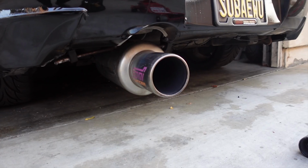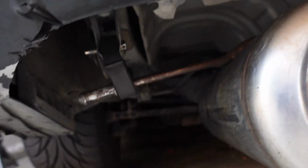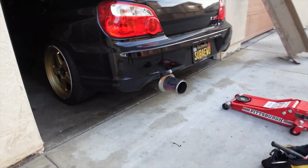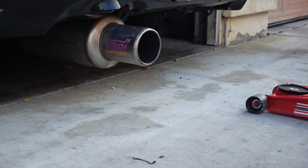Sound clips. Sounds pretty good. Okay, it's pretty quiet on the inside, but it sounds pretty good. Oh look, we have a straight fitting exhaust. Let me show you how I fixed that. You see that hanger? I just bent it down, and now it sits perfect the way I want it. Oof, look at that. STi Genome, so sexy.